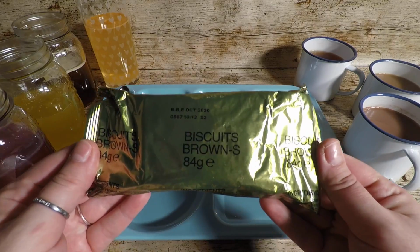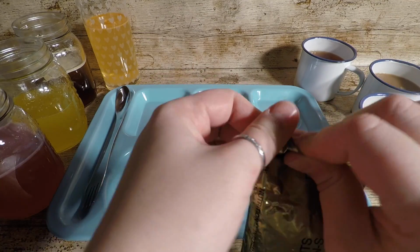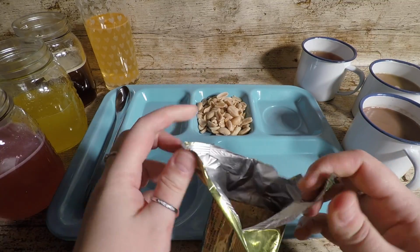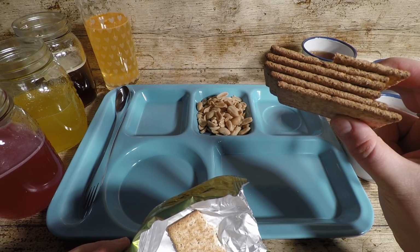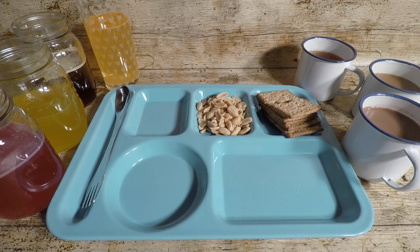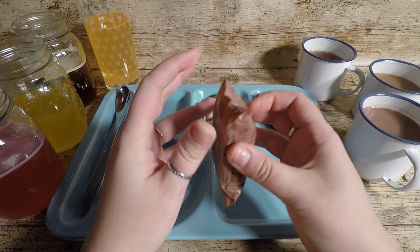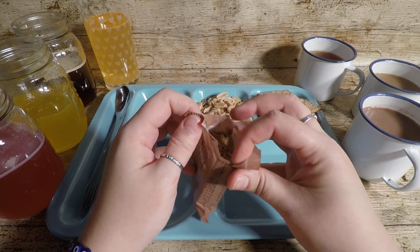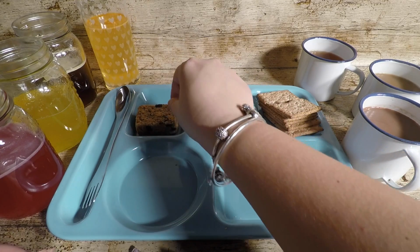Okay, then we have the Biscuit Browns. These seem to be quite standard in the British ones. Really thick foil as well for freshness. And there's a good amount here. We've got 1, 2, 3, 4, 5, and a broken one. That's good. Then we have, so this is new for me, the fruit flapjack. And it's actually really thick, so let's have a look. Quite looking forward to this. Because it seems like some of these are really standard things, whereas others are like one-offs that you get.